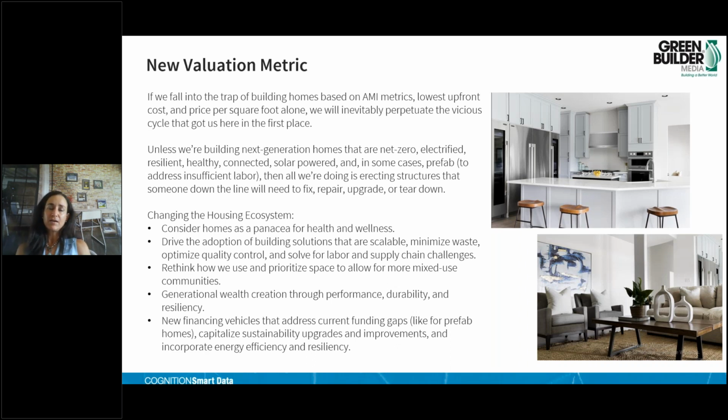So, I think if we can create these new financing vehicles that take line items out of the cost of our homes, then builders and developers can focus on higher quality, higher performance, decarbonized homes and buildings with a decreased embodied carbon footprint, that are healthier, that are more resilient and comfortable at the same price as more conventional homes.